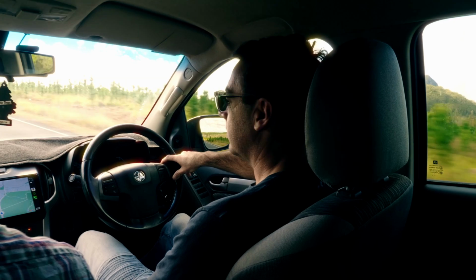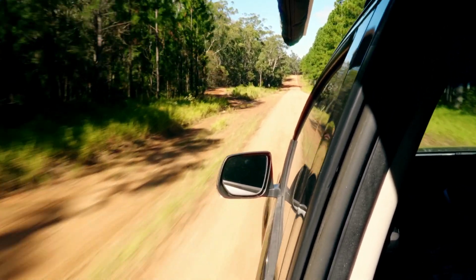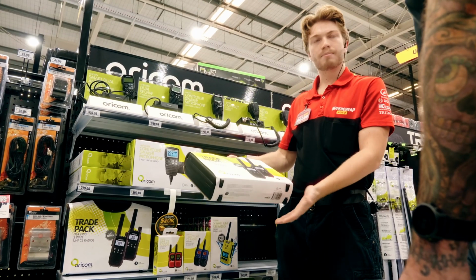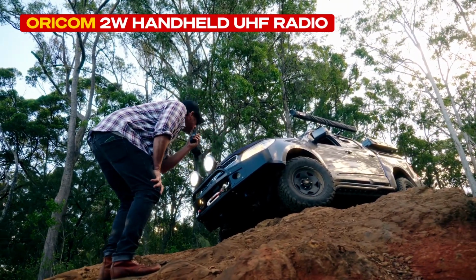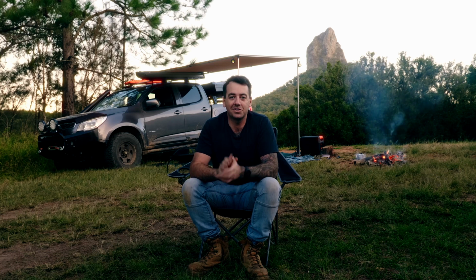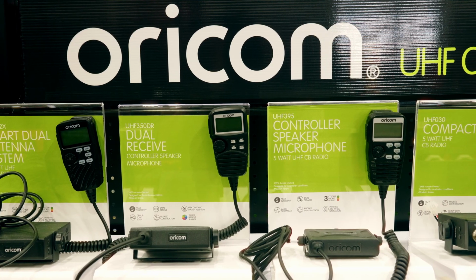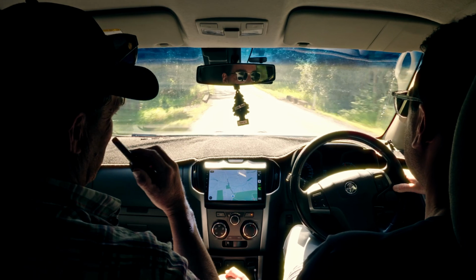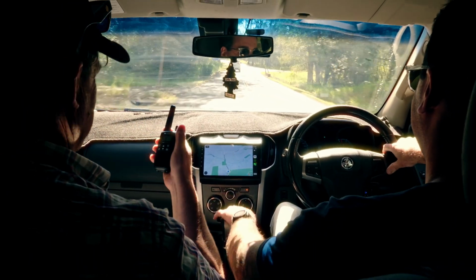Now, the adventure doesn't really start until the phone reception stops, so you're gonna need a reliable means of communication. We've got these great little 2-watt handheld units, and they're perfect for letting the kids run around, having a mate spot you on the track, and just general convoy banter with your mates behind you. The other option, if you're looking for something with a bit more range, is a vehicle-mounted unit like one of the 5-watt offerings. Now, the thing with any UHF is it's not encrypted, and that means whatever you're sending out there, someone else can hear, so know the channels in your area.